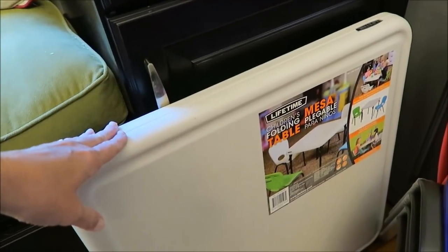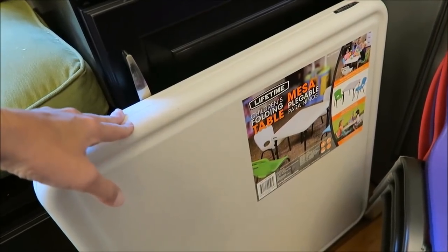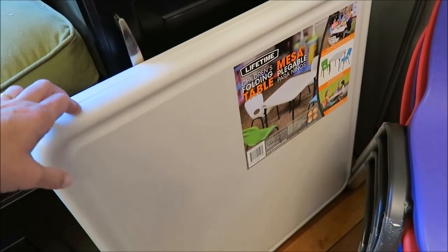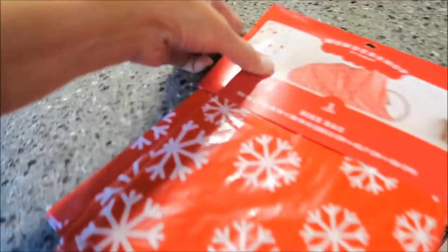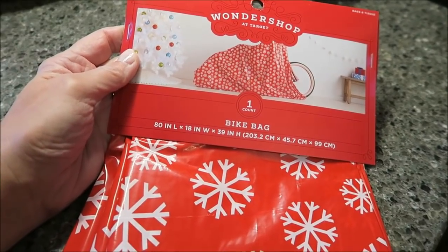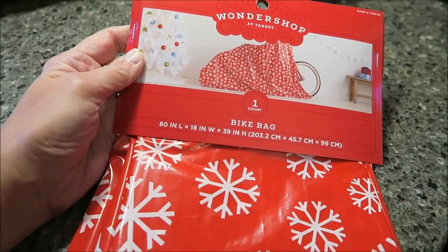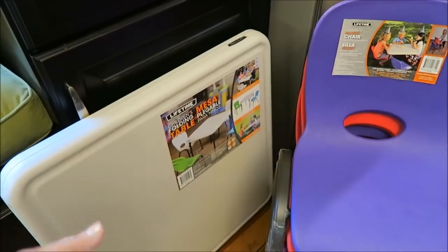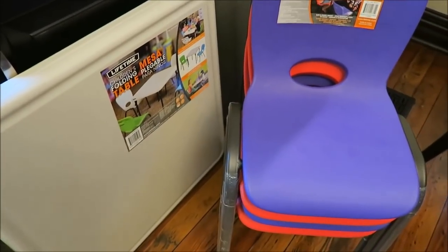And this table is a Lifetime brand. It's a children's folding table. It is very, very durable. And I bought this bicycle bike bag. I'm hoping to put them in the bike bag, so we'll see how that goes. I'm hoping that all this will kind of fit together. It's just something to cover them up, pretty it up so that it's not just sitting out in the corner when they come over.